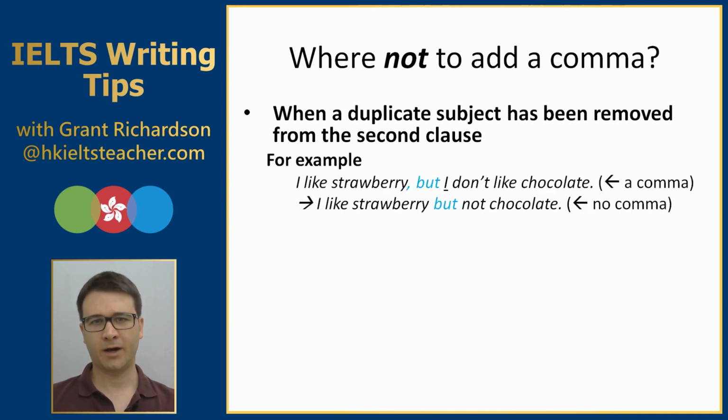I like strawberry, but I don't like chocolate. So I'm using a comma because the second clause has a subject before the verb. So it is an independent clause. So you need to use a comma. Now I changed it in the second line by removing the duplicate subject I. In that case, you don't use a comma before the conjunctive adverb. Moving on.